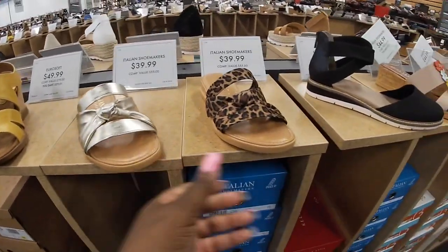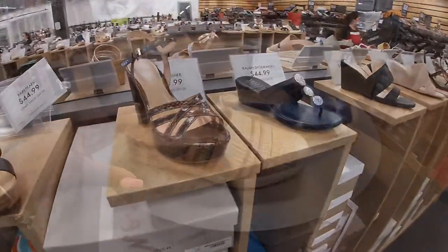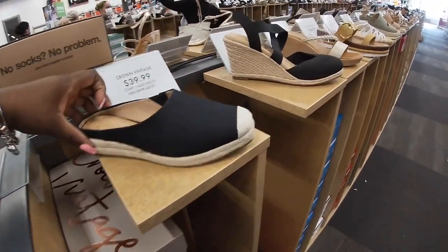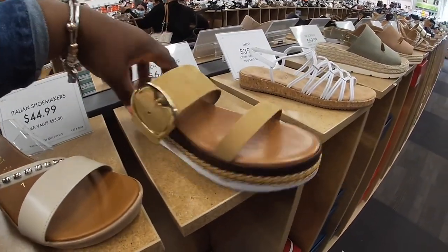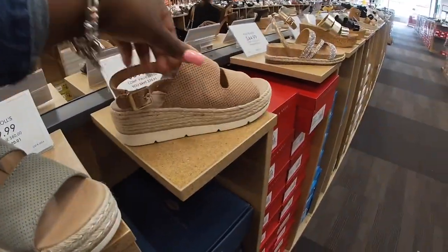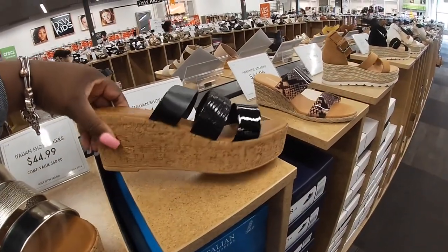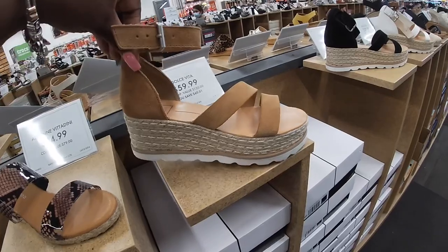Italian Shoemaker is $40. Crown Vintage, these are $40. Crown Vintage, they have them in the black, $40. Italian Shoemakers, $44. Coach and Four, these are cute, $50. Dr. Scholl's, $60. They also have them in the cute rose golds. Kelly and Katie, $44. Italian Shoemaker, $44. Adrian Vittadini, $44.